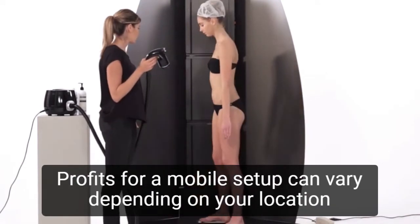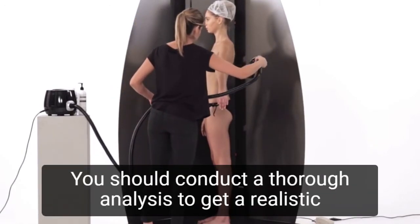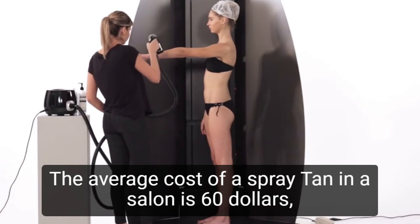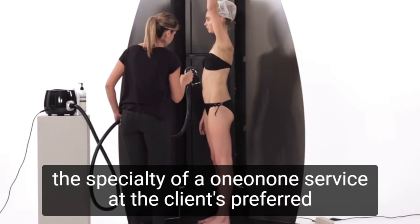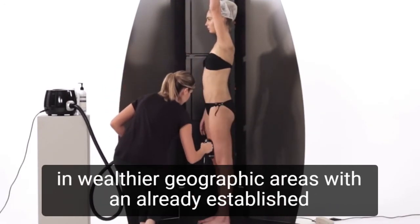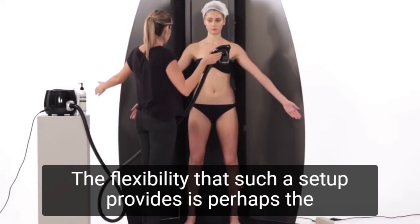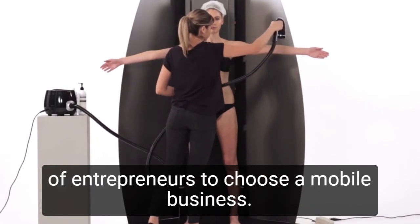Profits for a mobile setup can vary depending on your location and the demand for such a business concept. You should conduct a thorough analysis to get a realistic estimate of how much money your company can expect to make. The average cost of a spray tan in a salon is $60, with mobile businesses typically charging more to reflect the specialty of a one-on-one service at the client's preferred location. Mobile businesses are also more likely to succeed in wealthier geographic areas with an already established market of spray tan customers. The flexibility that such a setup provides is perhaps the most appealing benefit, and the one that draws the majority of entrepreneurs to choose a mobile business.